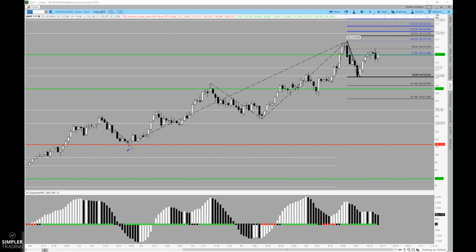Because to use something like a trend line and to say, low to low and extend it out, well, you could draw a trend line there. You could draw a trend line here, which I guess actually works relatively well. Maybe there's a more extreme one through here. It can be kind of subjective.